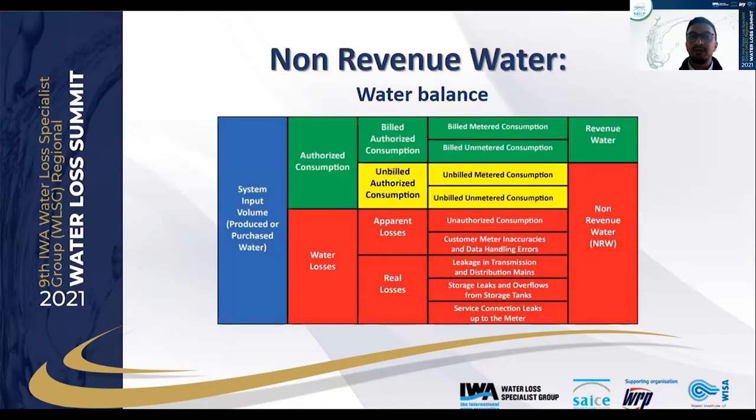Okay, to get started, non-revenue water. So as you all know, non-revenue water consists of the items listed in red and yellow. So we're going to be focused on a number of initiatives to attend to these components that make up non-revenue water, which consists of unbilled metered consumption, unbilled unmetered consumption, unauthorized consumption, consumer metering inaccuracies, leakages, storage leakages, and service connection leakages up to the meter.